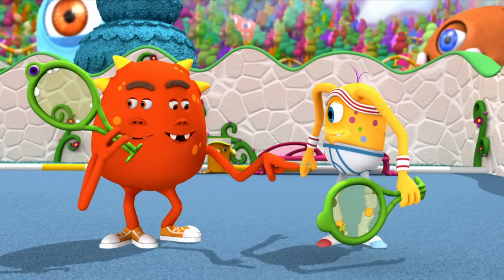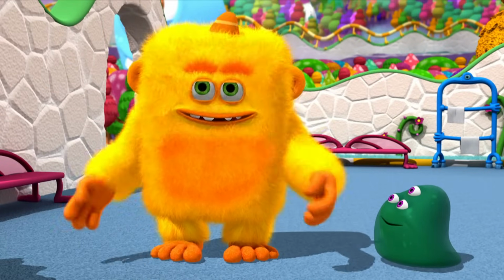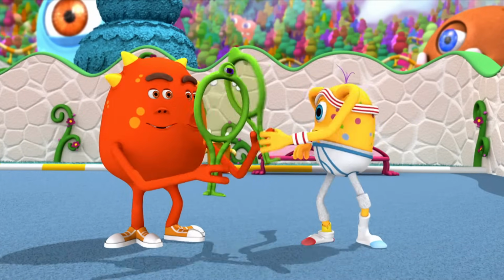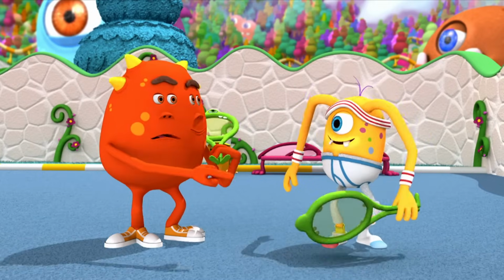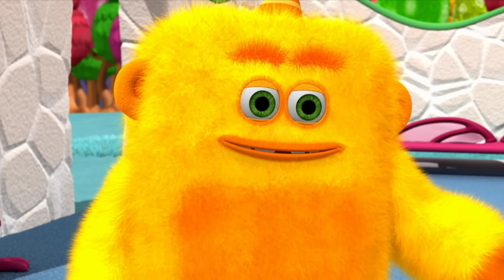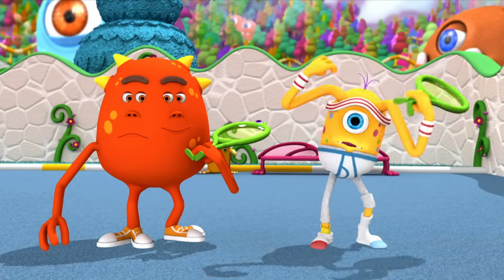He's pointing at your racket. Oh, maybe he wants your racket instead. Oh, okay. I'm happy to switch. And there. Are you ready to play Whack-a-Monster Ball with me now, Double Monster? Huh? But I thought you wanted the other racket. You see why I'm all in a muddle. What does this monster want?